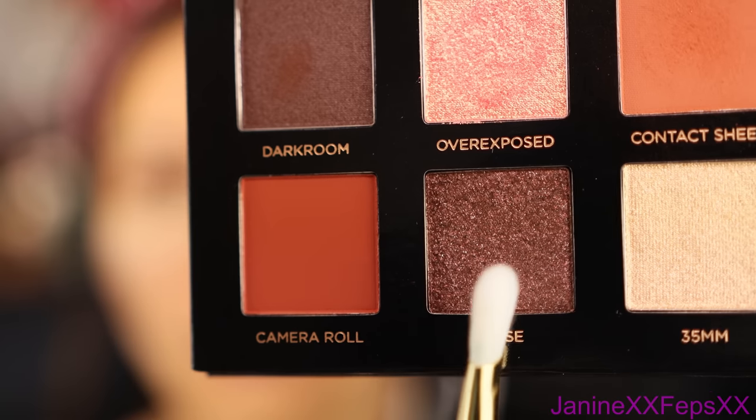Okay, the next one we're gonna go into, my peeps, I like that transition, is I'm gonna put something all over my lid. And it's going to be Noise. Oh my gosh, it's gorgeous. It's gorgeous, sparkly. Yep, my brush can handle it.